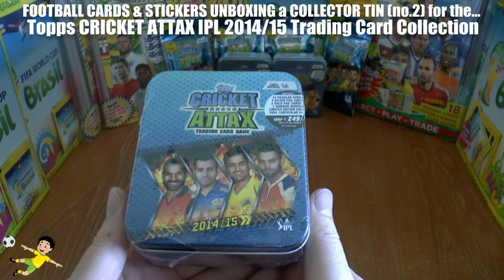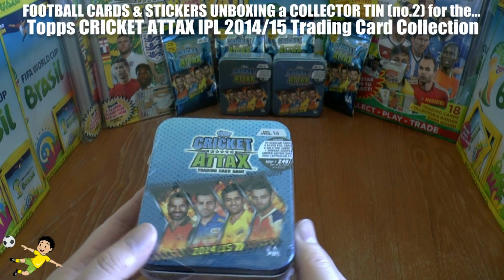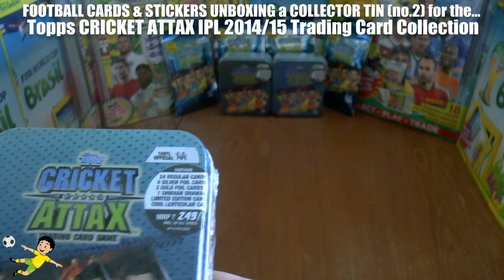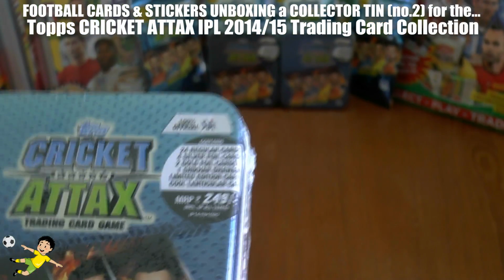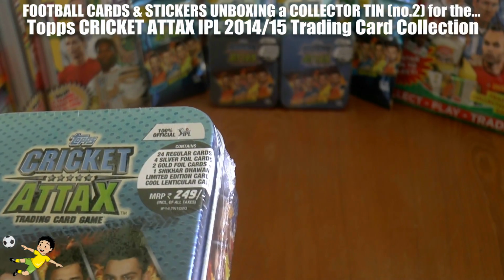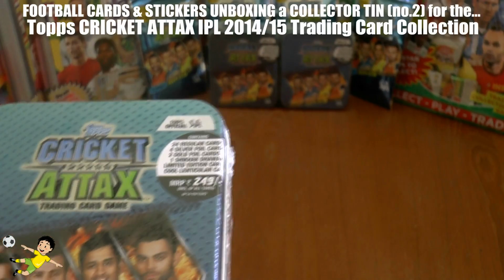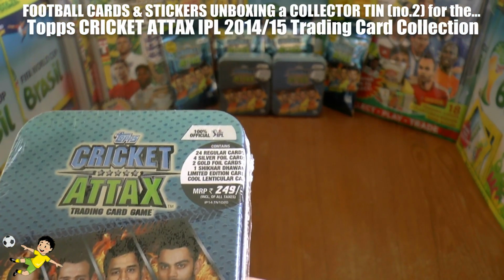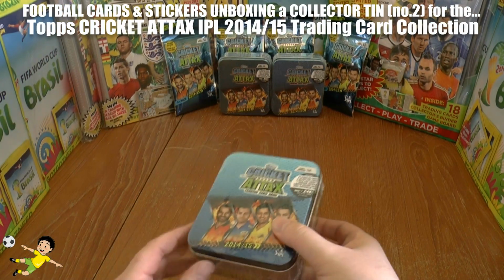Today we have another collector tin, still sealed, from the TOPPS Cricket ATTAX 2014/2015 trading card collection. As you can see, plenty of seal on there, and it includes 24 regular cards, 4 silver foil cards, 2 gold foil cards, and a Shikhar Dhawan Limited Edition card, plus a fantastic Lenticular card, which I'll be showing when we open that. As you can see, it's 100% official Pepsi IPL product, and of course is produced by TOPPS.